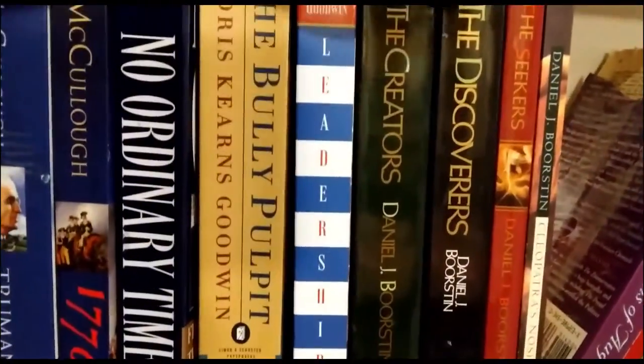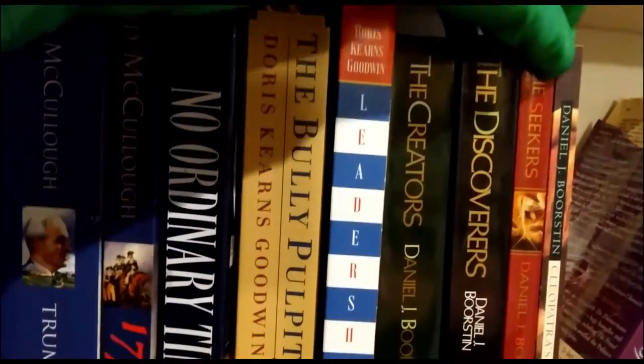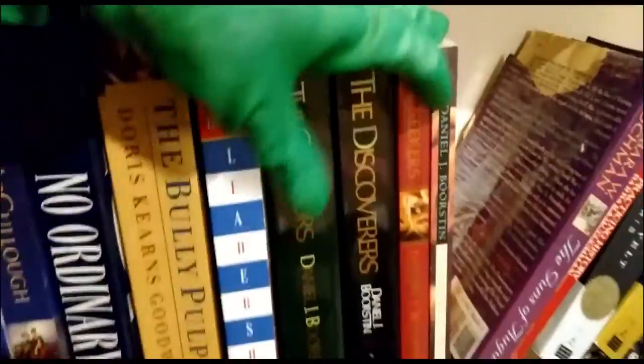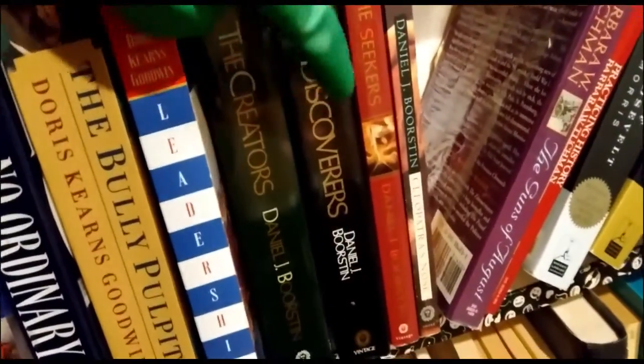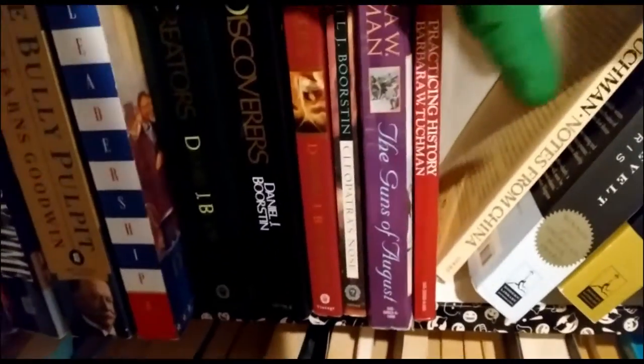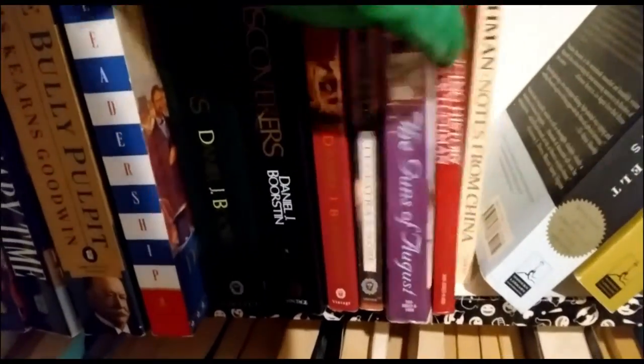Boorstin, we brought up earlier. I've got his trilogy, Creators, Discoverers, Seekers, and also Cleopatra's Nose. They're different, but they're interesting. I especially recommend The Discoverers. Then we got Barbara Tuchman, who's kind of fallen out of favor. I've got The Guns of August from her.